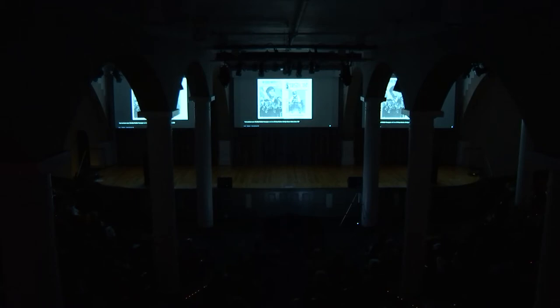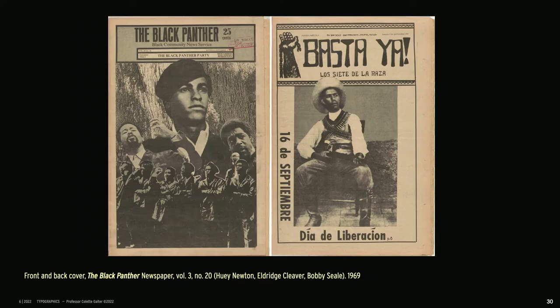Another example of cross-cultural cooperation that the Black Panthers had with other groups. An article on the MoMA website pointed out that the Black Panthers shared pages of several 1969 issues with Basta Ya, a newspaper published by Los Siete de la Raza, a group fighting for Latinx rights in San Francisco.